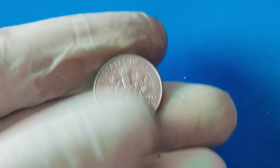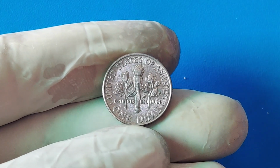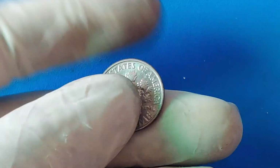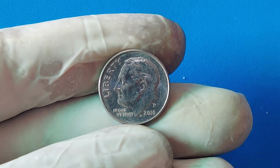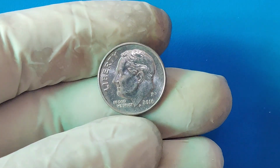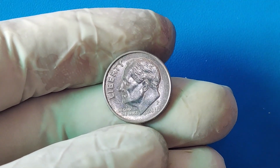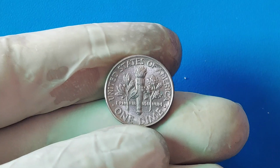Right now, it's valued at around $14,000, but as with all collectibles, prices can fluctuate based on market demand. Some experts believe that as more people become aware of this coin, its value could increase even further, especially if fewer of them surface over time. If the number of known examples remains low, or if demand spikes, we could see this coin's value climb even higher. So, if you have one, hold on to it. It might just be worth more in the future.